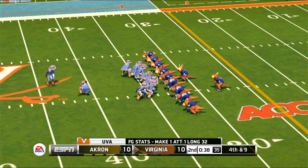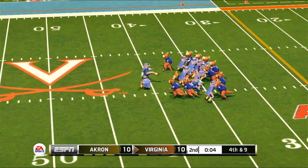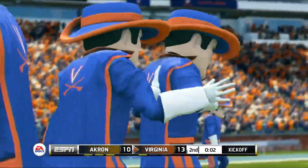They call on the kicker for a long field goal. Virginia could take the lead with this field goal. Kick is up. It's got the distance. And he just drilled it from long range.